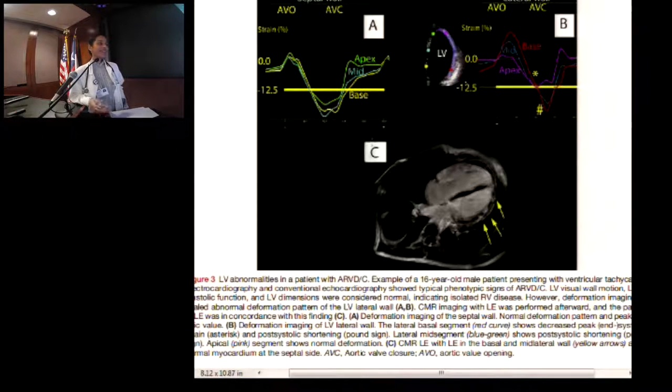The other thing to keep in mind is that CMR was only done in 19 patients in the study, and that was just part of the workup. So it wasn't even done in all the patients, and you can't really make any definite conclusions with that. But it's just something to think about. Just add it because it's CMR.